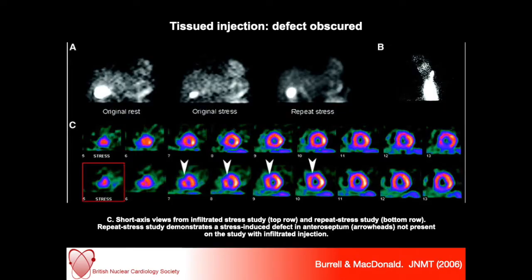What is the effect of having that tissued injection on the scan? Well, the original data showed relatively homogeneous uptake throughout the heart on these short axis images, but when the scan was repeated, this focal defect anteroseptally was demonstrated, which was simply not visible due to that loss of signal in the original data. Therefore, this perfusion defect was masked.